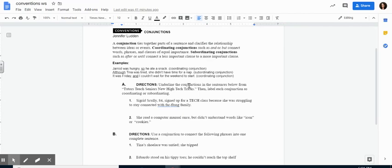So this first one, it wants you to underline the conjunctions in these sentences. And then underneath, you're going to label, is it a coordinating conjunction or a subordinating conjunction? So using our swabbies and our fanboys, we're going to take a look. Sigrid Scully, 84, signed up for a tech class because she was struggling to stay connected with a far-flung family. Well, I know because is one of our swabbies, so I'm going to go ahead and just highlight that. And then right down below here, I am going to write subordinating. That's because, as we saw in our notes, because is a swabby and that is a subordinating conjunction. All right. And that's how you would complete section A.